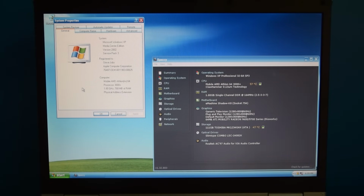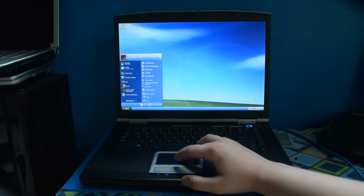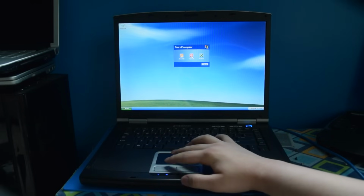But again, I'm glad I picked this thing up, and for Windows XP things, it is a pretty dang good laptop. Ignoring the fact it can't actually really run a 64-bit OS, like I said earlier, the CPU is still massively better than anything Intel offered at the time, and anything AMD had offered before it. So I'm definitely going to try and do my best to keep this thing working and hang on to it.